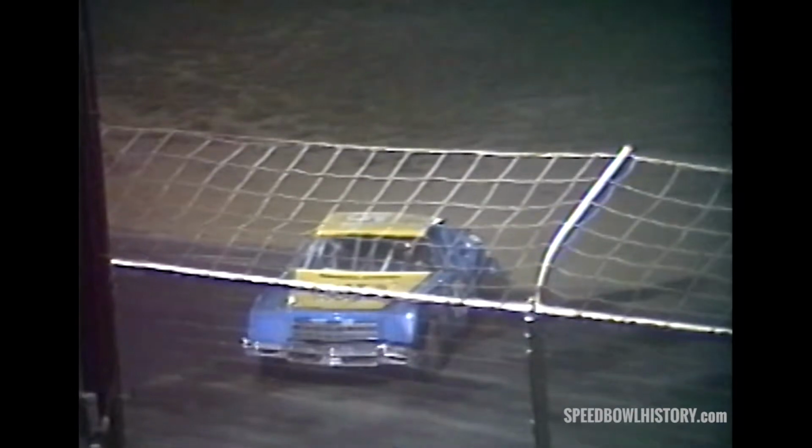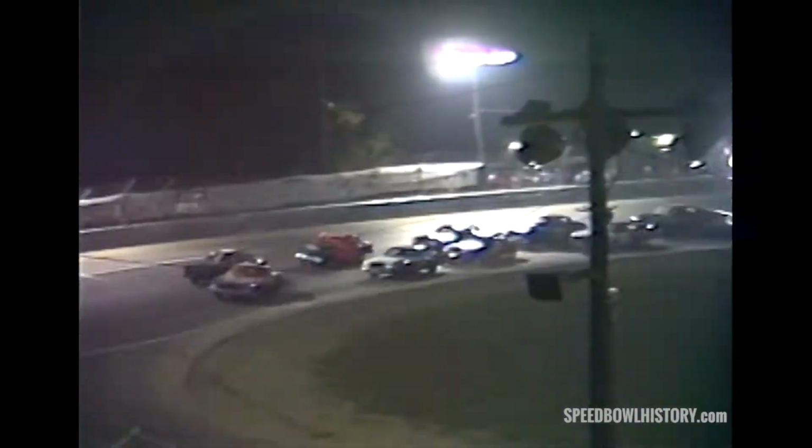Looks as though a tire has gone down in that particular race car, and that's going to bring out the caution flag. Didn't take too long. We're back under caution as Jimmy Dowda is in trouble with the 89X. Back to green flag action.